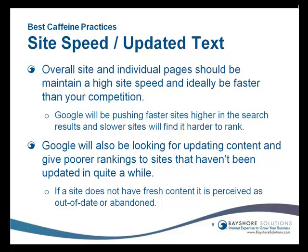This really hasn't changed from Google Caffeine to the way Google is currently. We always need to be updating your content, always need to make sure that it's fresh and new so the search engines don't think that you've abandoned it or your website is completely out of date.